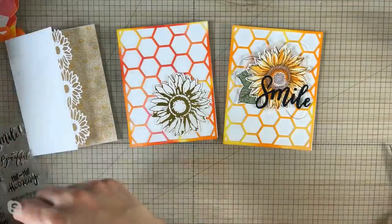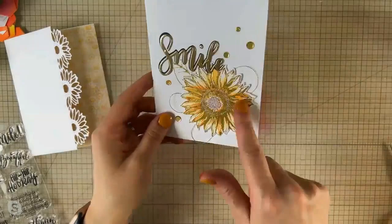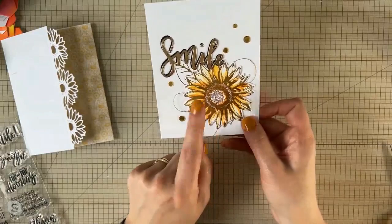I just added this one here. You can finish it off with a pretty sentiment, a little hot foiling, some shine. Love shiny stuff, little magpie. And you can see again here with the stamp stamped in it, the difference between it by itself, stunning, the hot foil plate, and with the stamp set. Gorgeous. If you are using the hot foiling, do the hot foiling first and then stamp, versus the other way around.